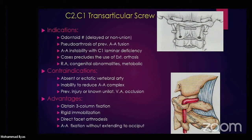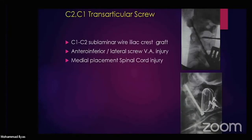Can you extend this to the occiput as well later on if needed? Yes. You can take the graft from the allograft. You can use the spinous process for the grafting as well.